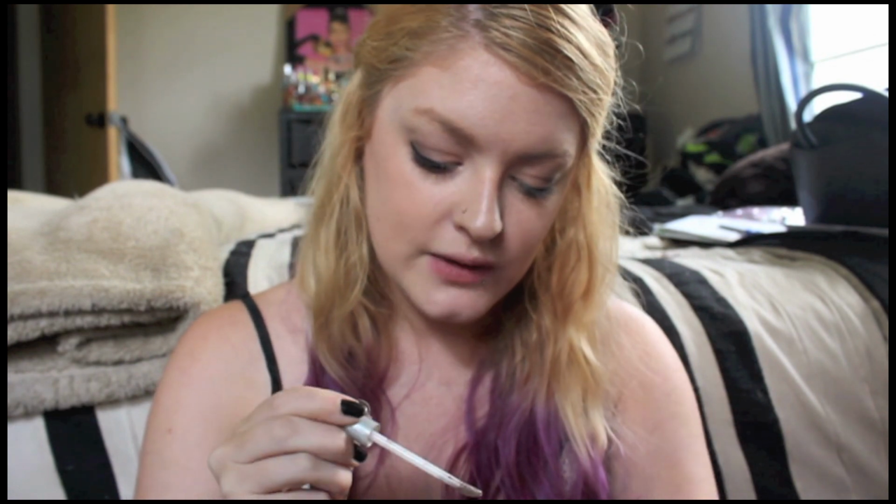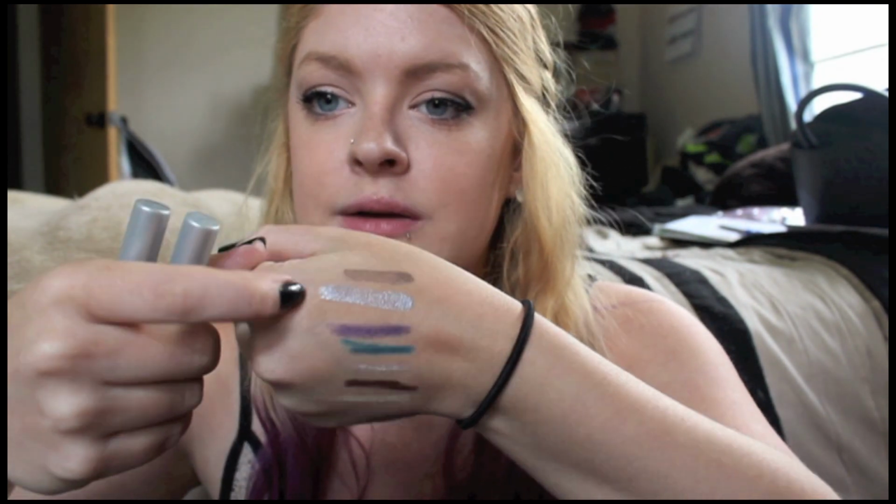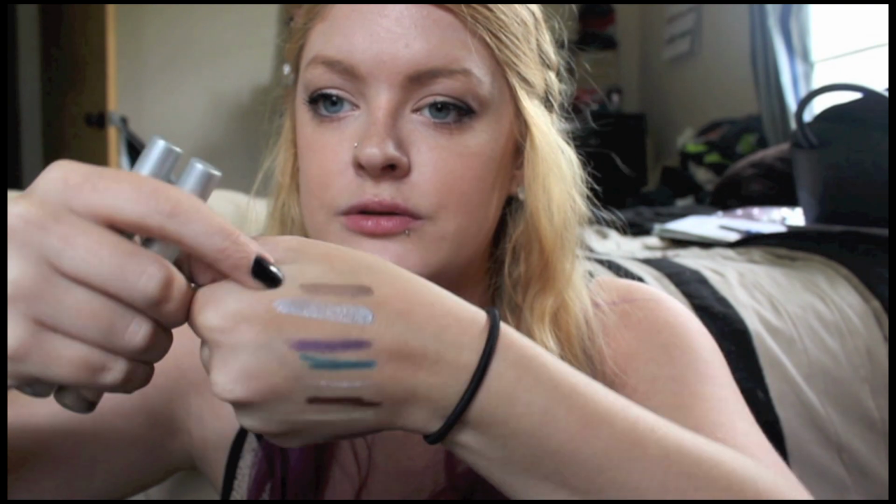I would use them as a base if I was going to do a brown smoky eye. I would just put them on and feather them out with my finger and let them dry, and then put my powder eyeshadow on top of it, because I felt like it made a really good base. So this one is the metallic one, and this one is the brown one. If you see these, go ahead and pick them up. They are pretty good. They are a very wet formula, so it takes a couple minutes. I think because they are so wet, that's why they have the cooling effect. So these I would say are hits.